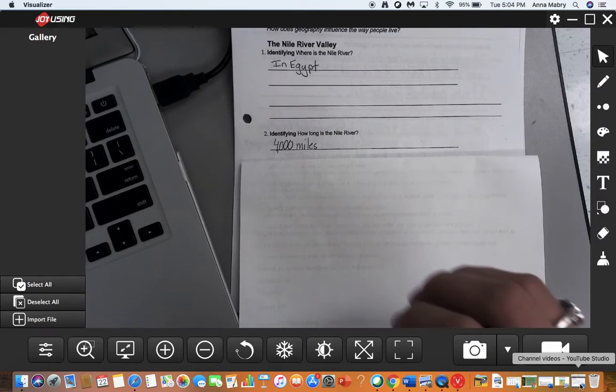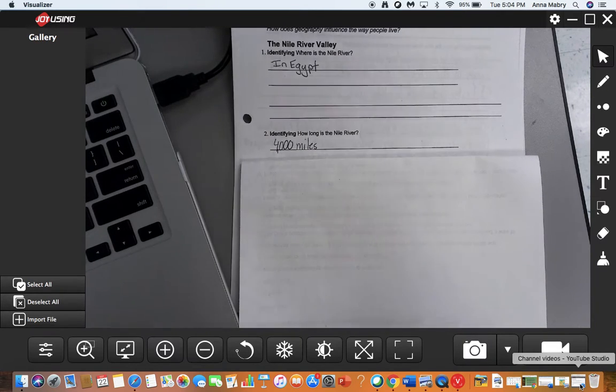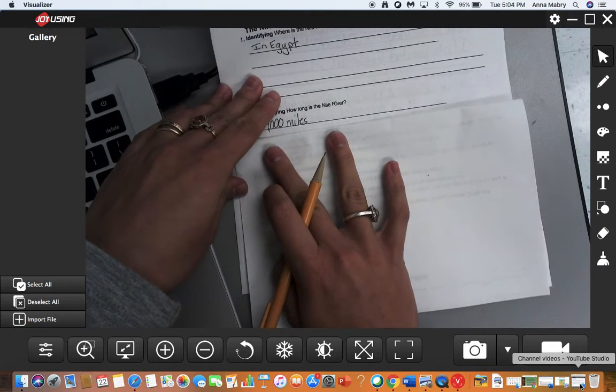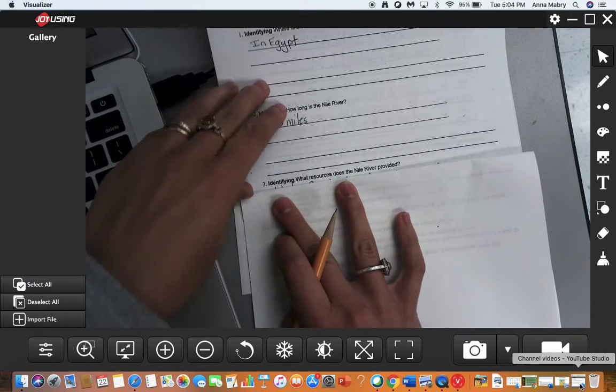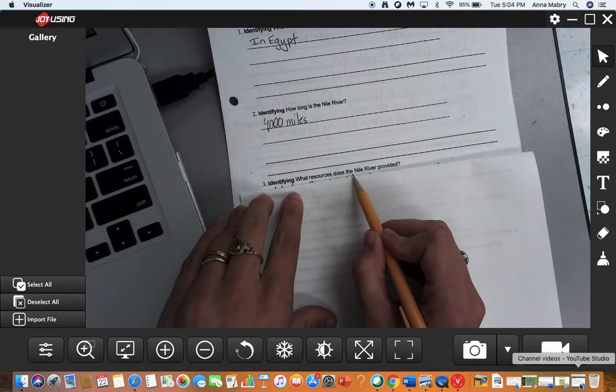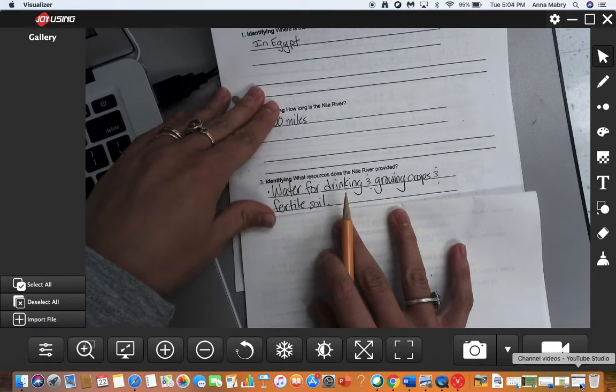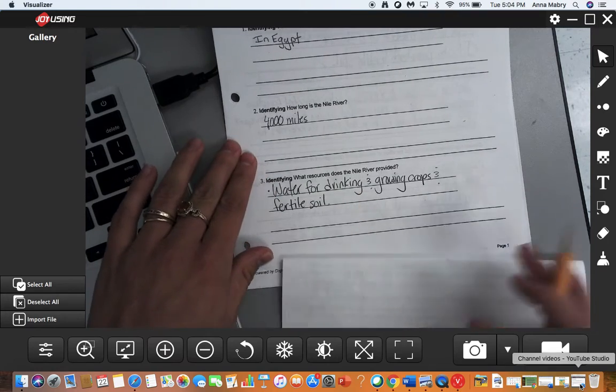So at any point in this video, if you need to pause and add extra notes to yours, please feel free to pause and add the extra notes, because if you didn't add it in there, you need to make sure you have it in your notes, because you might see it on a quiz or a test.